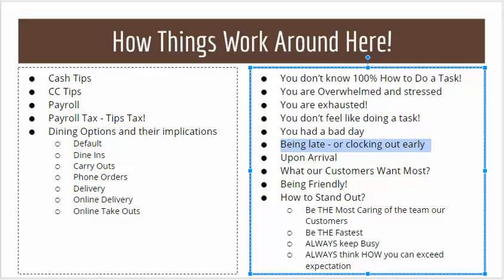Being late is unacceptable. If you are going to be late for whatever reason, you must communicate. Call the restaurant, text the manager and the owners, everybody. Say, "Hey folks, I'm sorry, I missed my bus, or I don't feel very well, I may be late. Can I be on call?" or something like that.